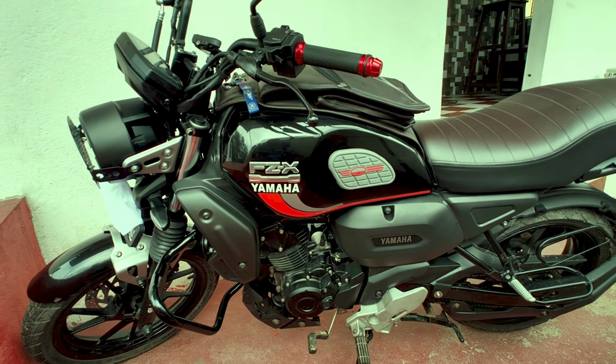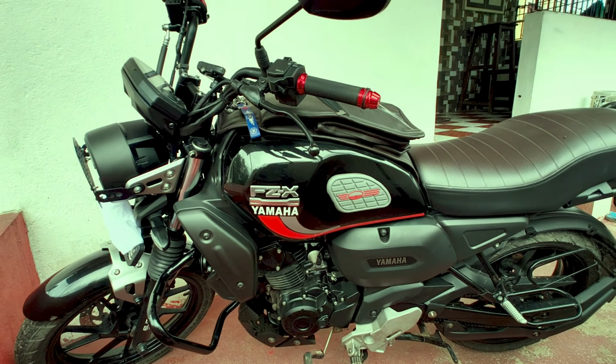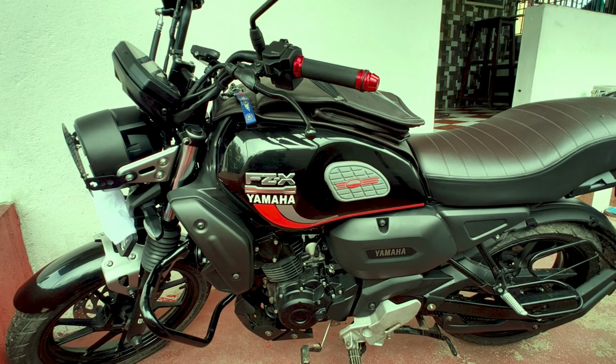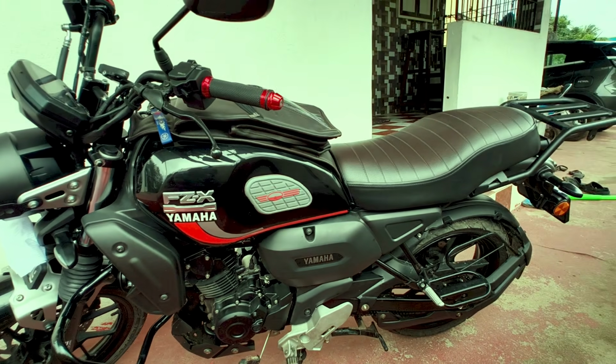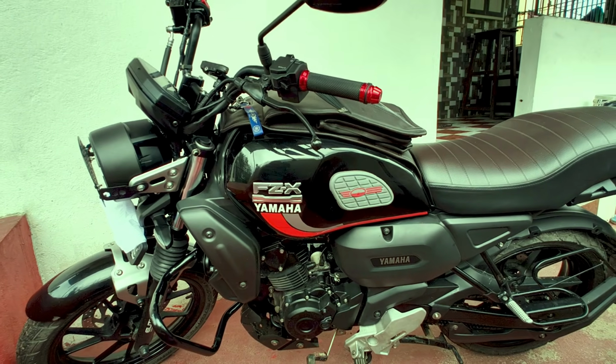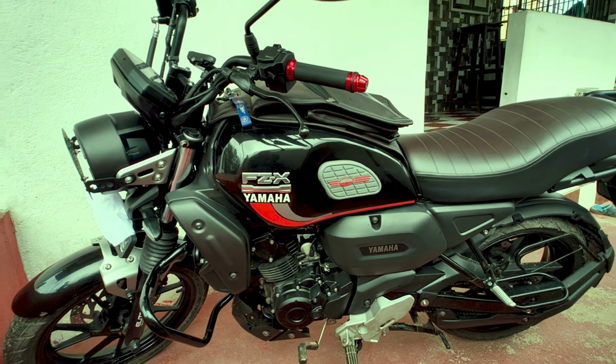It has been 1 year since I bought this Yamaha FZX. Now, with the arrival of Yamaha XSR155, how does this Yamaha FZX stand up? I have completed my 4th service. The bike overall has been good and it's sturdy.